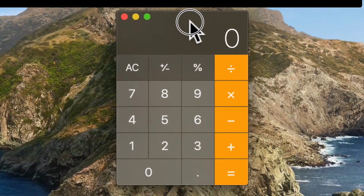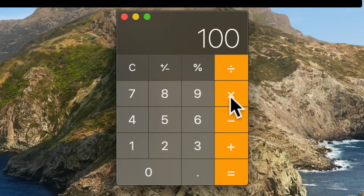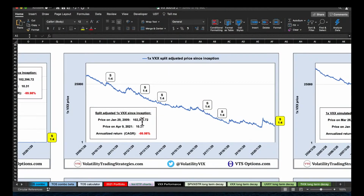If you want to know where that number comes from, it's actually very simple. Just pull out my little calculator here. You can just start with $100, which is what the VXX launched at, more or less, 12, 13 years ago. You can just add in the 5 reverse splits, right? We're just retroactively split adjusting this thing. And there you go, 102,400. That's basically what it launched at all those years ago.